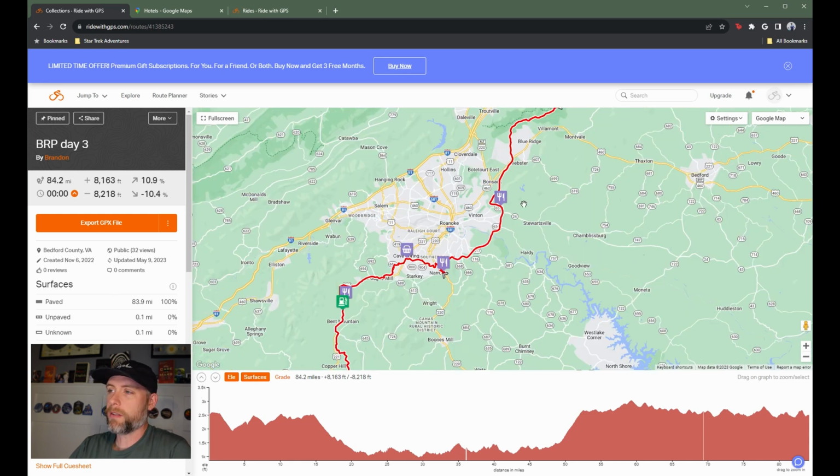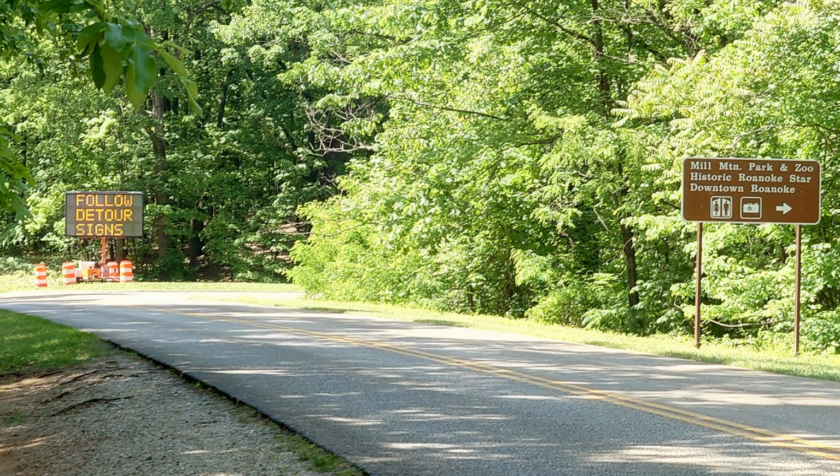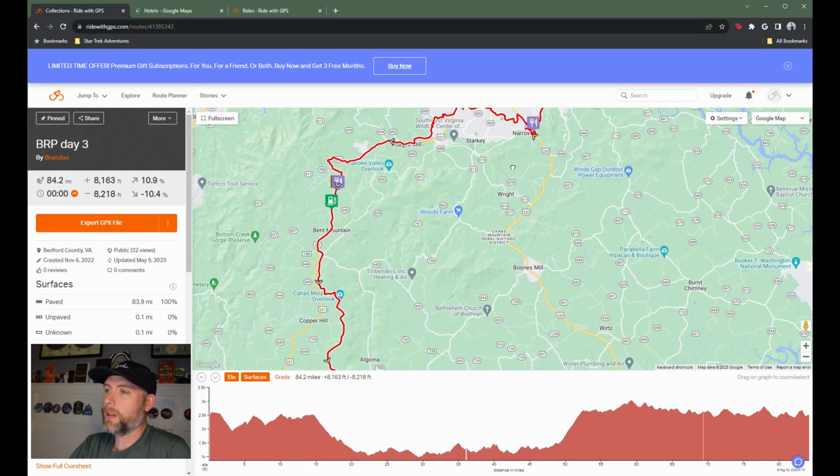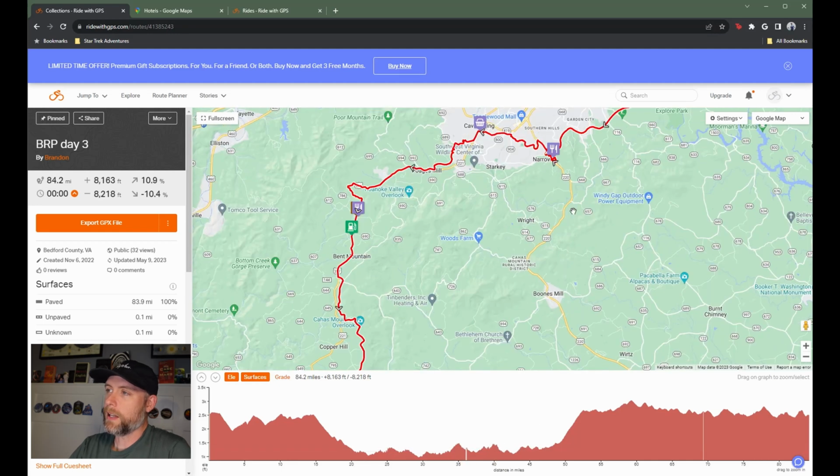For lunch, you have several options as you go around Roanoke, because you will need to detour around Roanoke. As of 2023, a section of the parkway is out near Roanoke. I don't know when it's going to be fixed, but if you have to detour, it's going to be like a 15-mile detour. This section down here is the actual parkway, so you can see we went all the way around.